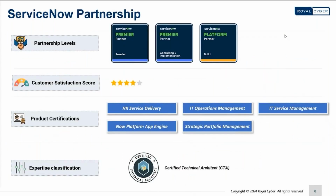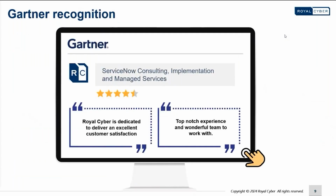As a ServiceNow Premier Partner, we can transform key areas of enterprise service, providing your team the capacity and insight they need to achieve improvements. Our ServiceNow practice helps our clients transform their enterprise management capability to improve value, increase agility, and create viable business performances. You will discover how Royal Cyber delivers ServiceNow better, faster, and cheaper and helps your enterprise function at its best. We are also recognized by Gartner as a ServiceNow consulting, implementation, and managed service provider.